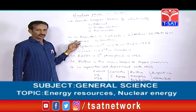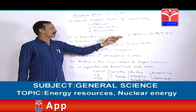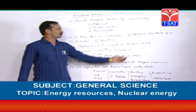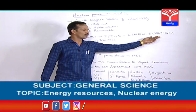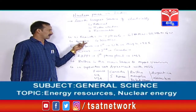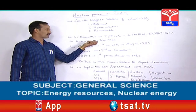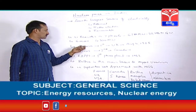That means nuclear power has the fourth largest priority in India. In India, 21 reactors were installed in 7 plants, having an installed capacity of 6,780 megawatts. Cumulative energy total is 30,292.91 gigawatts. And in addition to these 21 reactors, we have 6 more reactors to be constructed in future with a capacity of 4,300 megawatts.